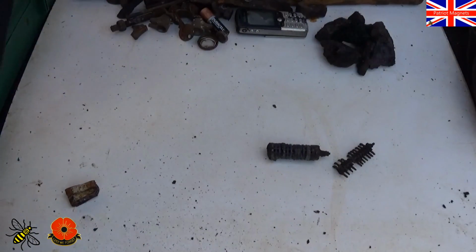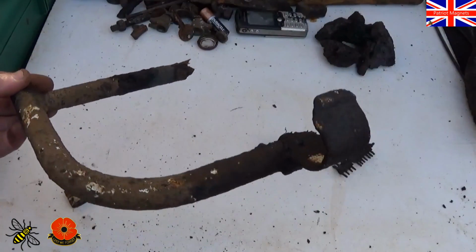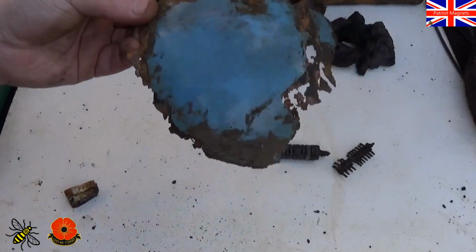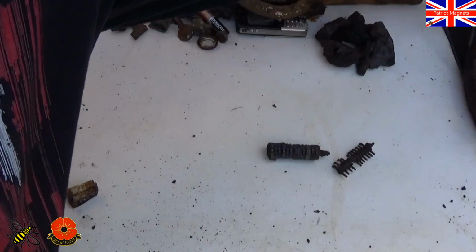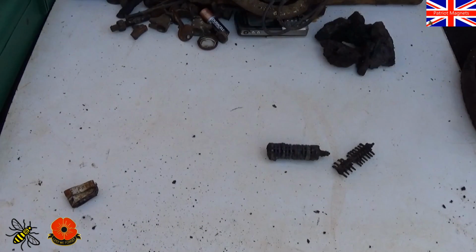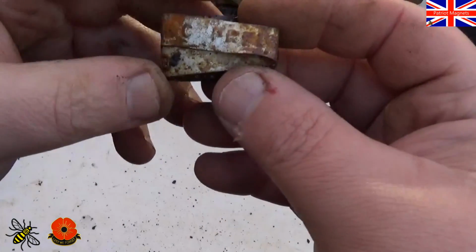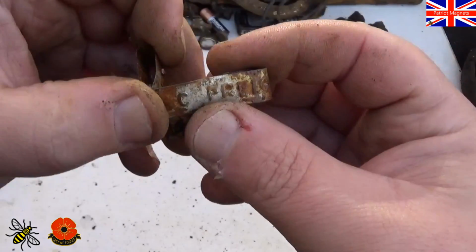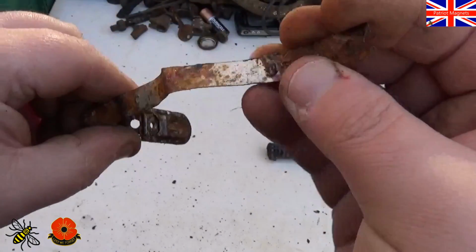And over this side here we have this part that I think's off a wheelchair. The blue part of something, again, we have found that before. There's a little wire there. And then we've got this here. I'm just going to undo it to actually see what it says, because we haven't undone it yet.